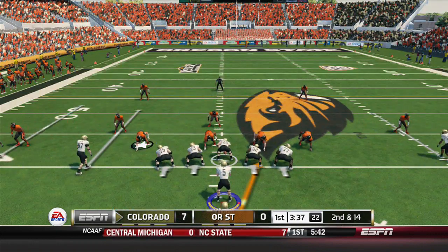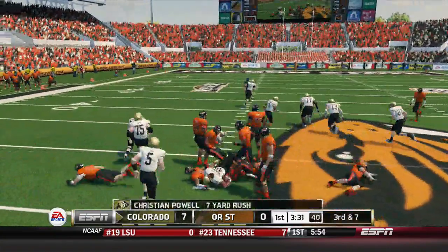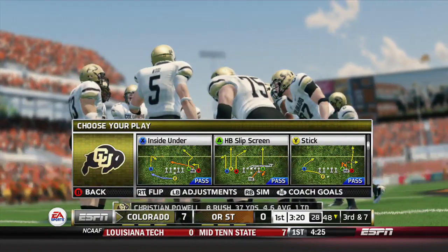Colorado is up a score. Nice run, and he's brought down. That's a gain of 7 on the play. That makes it 3rd and 7.